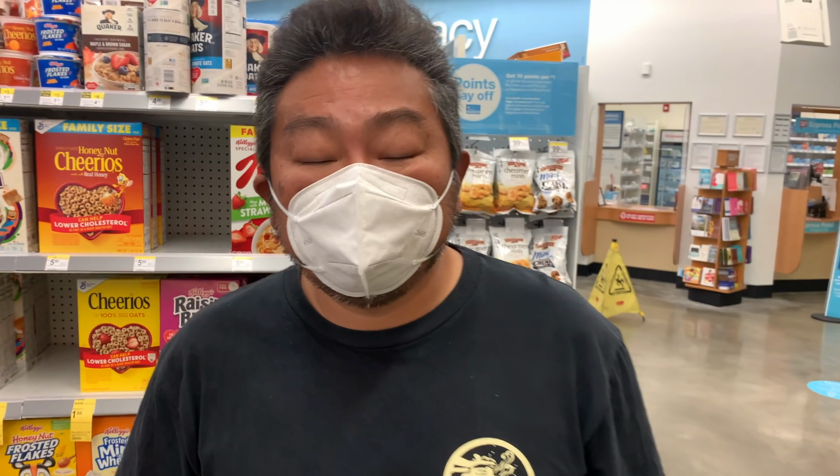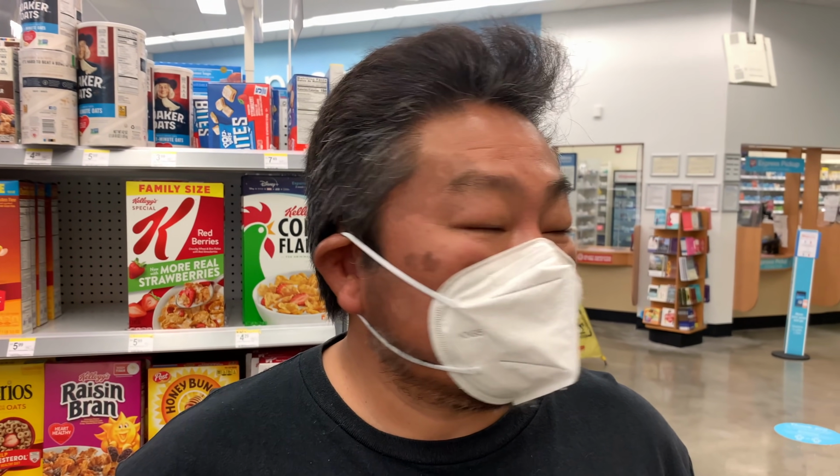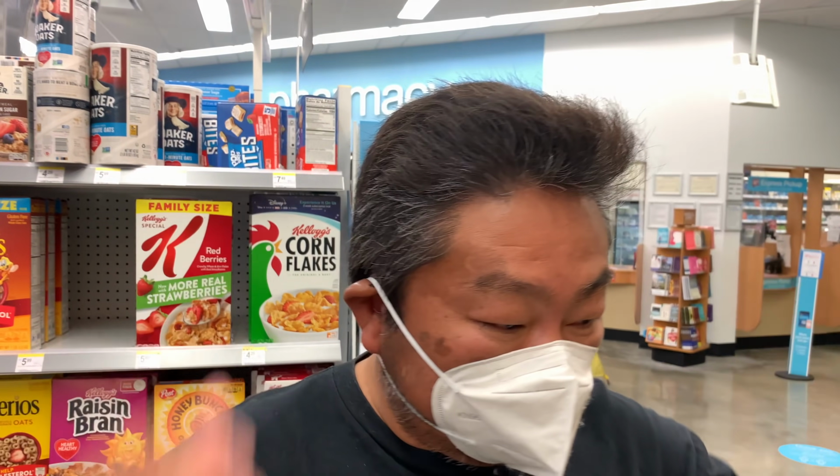We are here at Walgreens. COVID-19, everything's with a face mask now. Making my beard not longer. Yeah, I cannot go to the barber shop yet. I know, hair's getting long. Look like a caveman. Right.